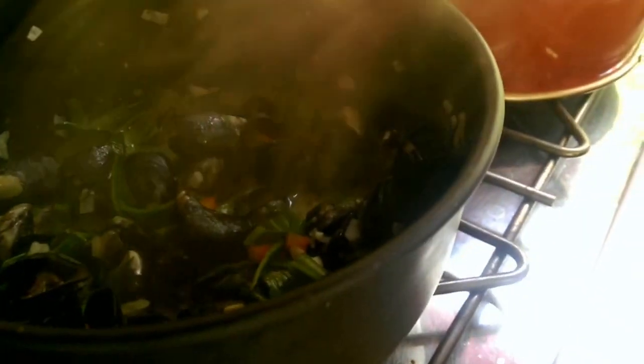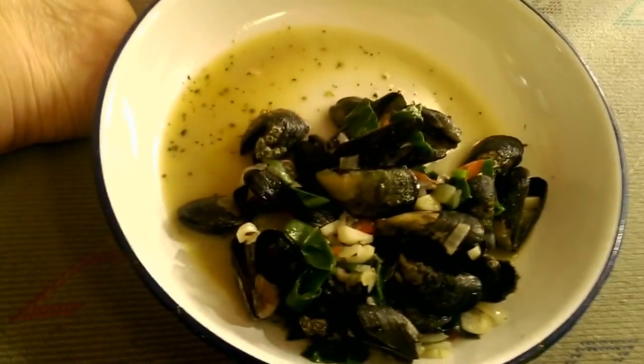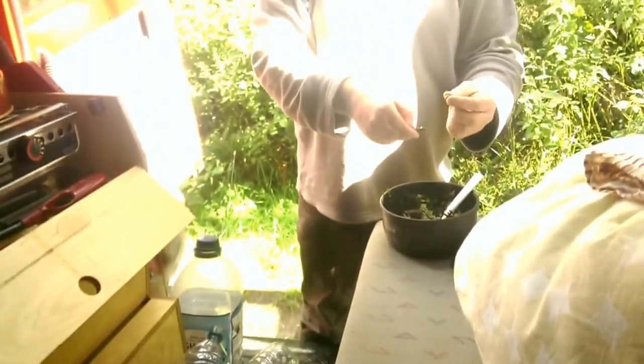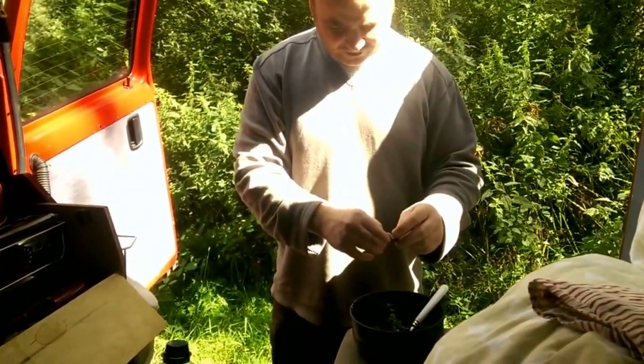Okay, I'll show you how we got on. Oh, a little pan full of mussels and... Smells divine. Wow, look at that! Wow! Forage food. Homegrown food. Okay, Chris is going to show me how to eat mussels because I haven't actually eaten mussels before. Open them if you can, with a fork. Are good? Very good.